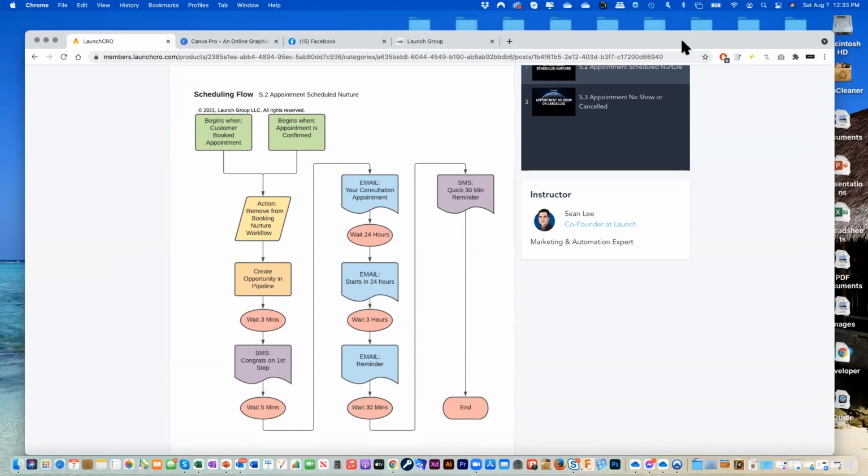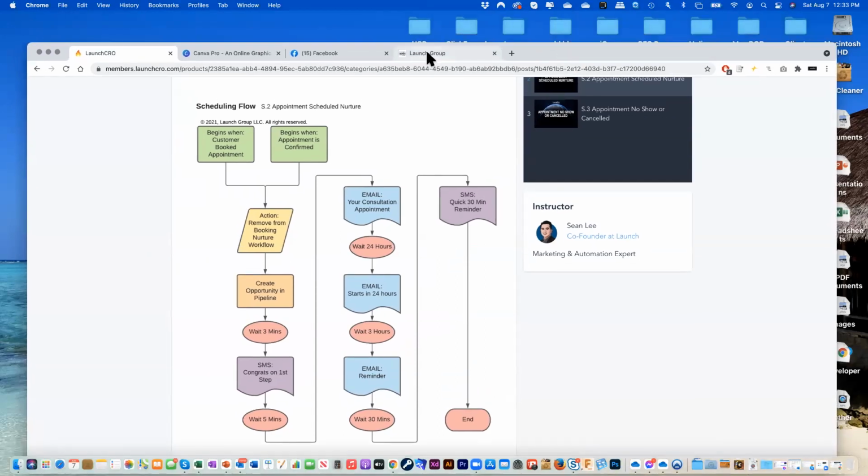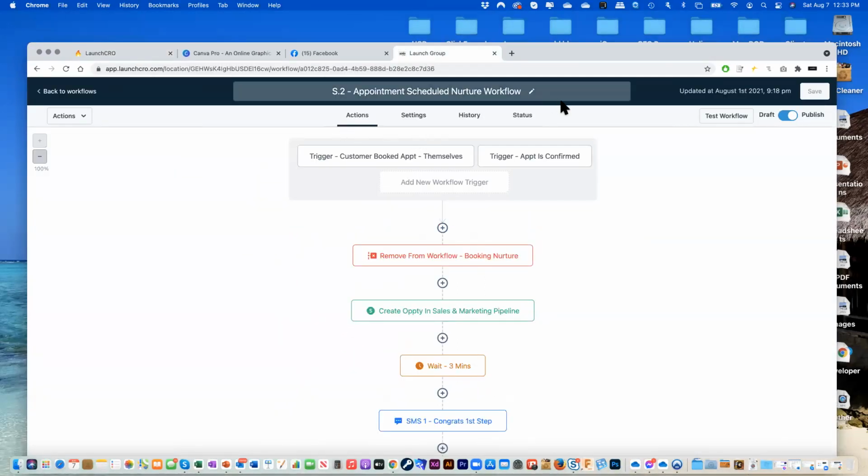If I go back, I'm just trying to duck through my screen here. This is the workflow. We're in the workflow. There are a couple of things that I can learn by looking at the screen. If you just said, hey, Chris, look at this, immediately I spot a couple of things. I'm going to try to show you what I see. At the top, I see S2 appointment nurture. So I know what that is. It's an appointment nurturing workflow.